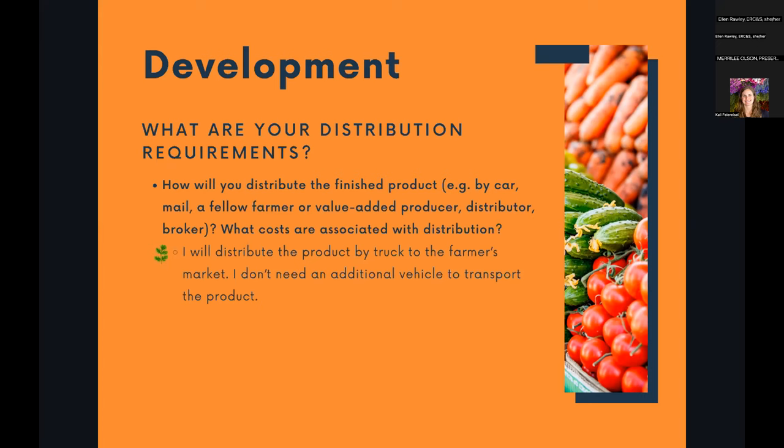I plan just to start by distributing the herb products by truck to the farmer's market, and I already have a vehicle, so I don't need to purchase an additional one for the value-added product.